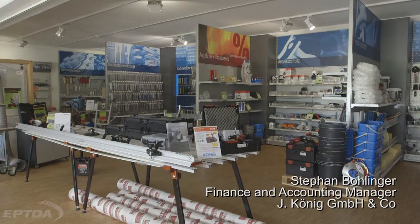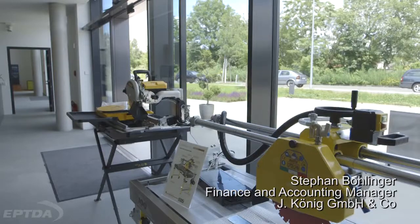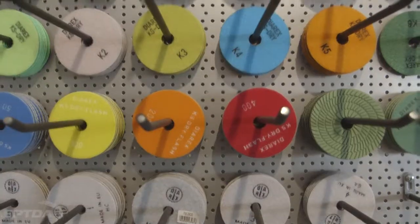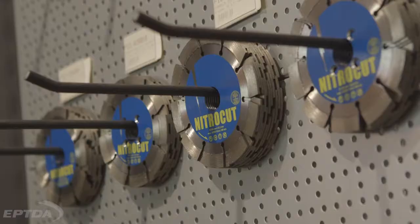Koenig is a typical German Mittelstand company. We are a manufacturer of tools for the stone processing industry, and we provide installation and maintenance services for machines that are in place at our customers at stonemasons workshops. My role is being the finance director of Koenig. I'm involved also in the sourcing process for power transmission parts.